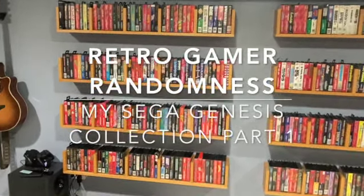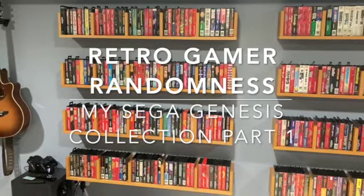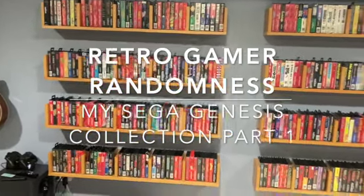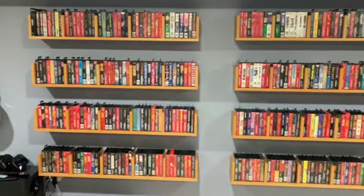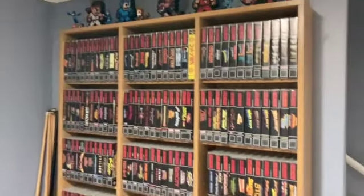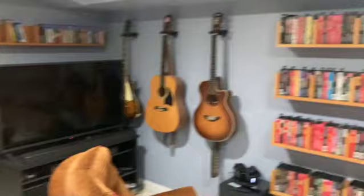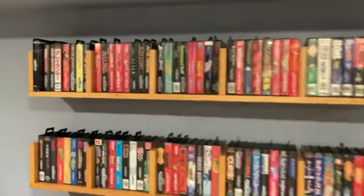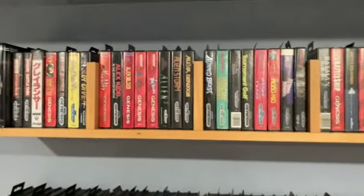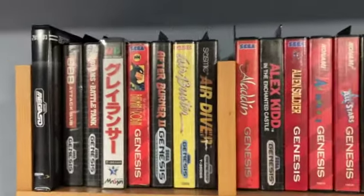All right, so I'm going to give a quick overview of my Genesis collection. Since my game room tour, I've moved some stuff around. So the Genesis games are now on these floating shelves, and I condensed the SNES and NES games all into one. Just kind of like to mix it up every now and then. So I'm going to run through this collection here and just talk about the games that are notable or interesting or just that I personally like a lot.